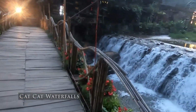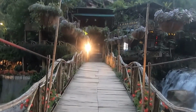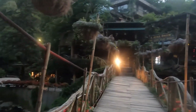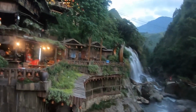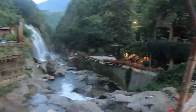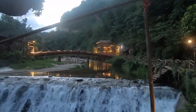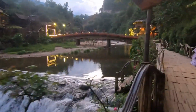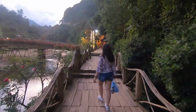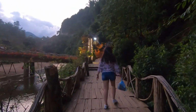During the day, this whole place is teeming with tourists. There is an event stage for cultural and musical performances. You can interact with local tribal artisans and see and learn how they make their handicrafts. But during the evening, this entire wonderland with all its beautiful photo spots were exclusively reserved for us.